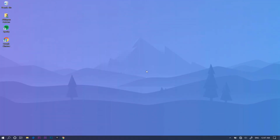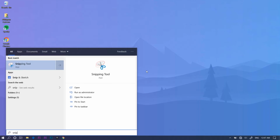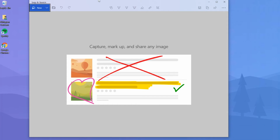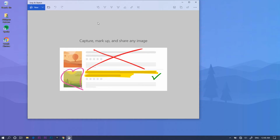Now for all the people out there who are used to using the snipping tool for taking snapshots of the screen, the snipping tool is now gone. Instead, there is a new app called Snip and Sketch. You can use it exactly the same way as you use this snipping tool. There are a couple of different options, like you have options for snipping now, snipping in 3 seconds, snipping in 10 seconds. This basically sets a timer, and there you go. That's the thing about it.